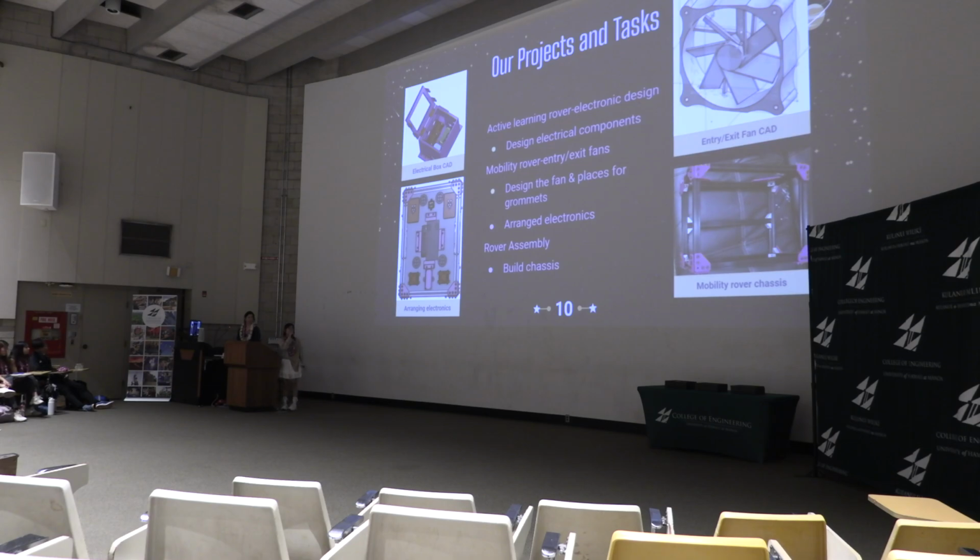And for the mobility rover, I worked on the entry and exit fans for cooling down the batteries in the middle. And I worked on the different mountings for these fans. I also worked on arranging all the electronics on the mobility rover. And then me and Emily both worked on the rover assembly, building the chassis.